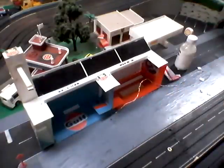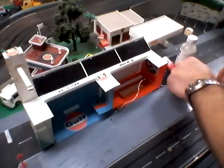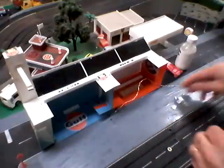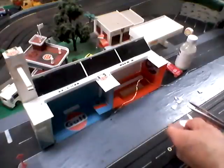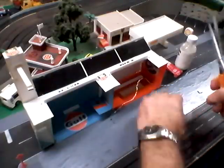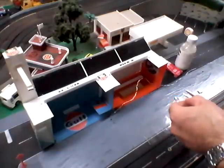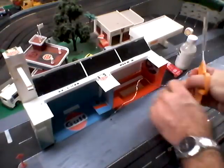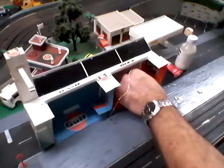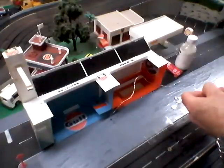Alright, okay, so put that over there. Got some of my pieces here. Let's cut a piece of clear to go over that.